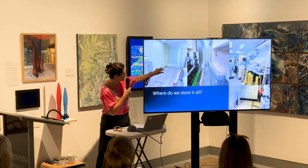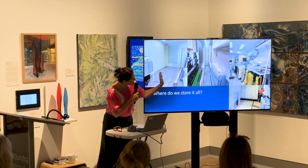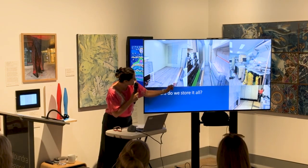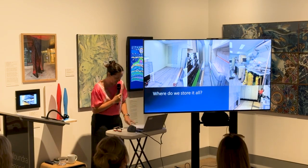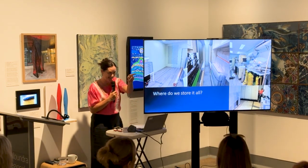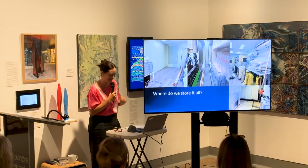So we removed it, and you can see that there's a whole bunch of things we've moved over to the other side of the store. That's the compactus down the bottom there being dismantled. This is in the stack, what we call the stack. I don't know how it got that name, but it's called the stack.